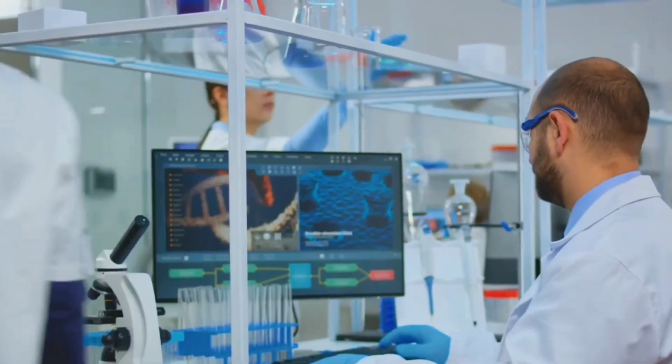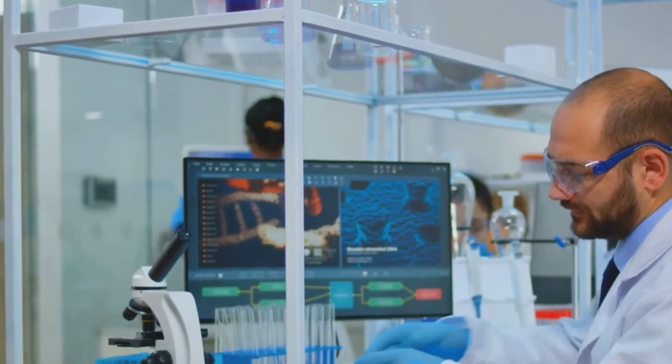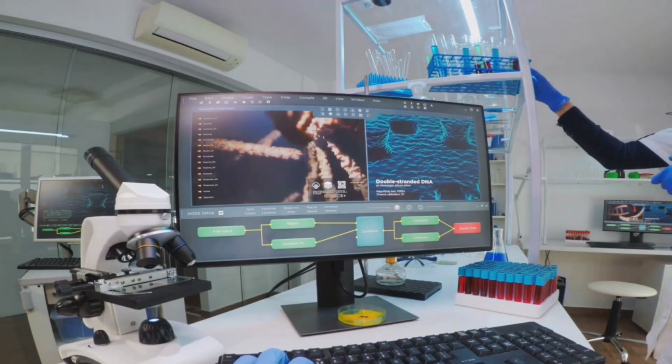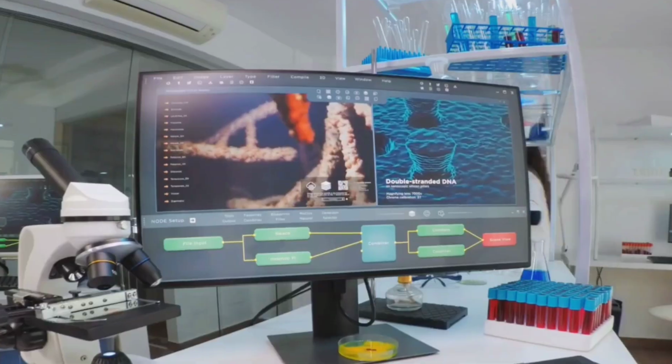Take the case of the cheetah, for instance. Genetic studies have shown that cheetahs have very little genetic diversity. This makes them more vulnerable to diseases and less adaptable to environmental changes. Such knowledge can inform conservation strategies, helping us protect these magnificent creatures from extinction.